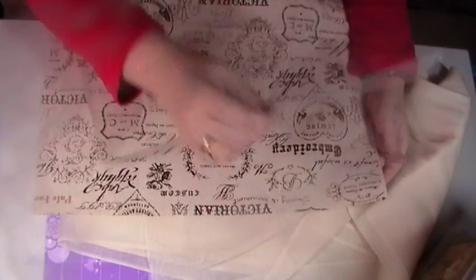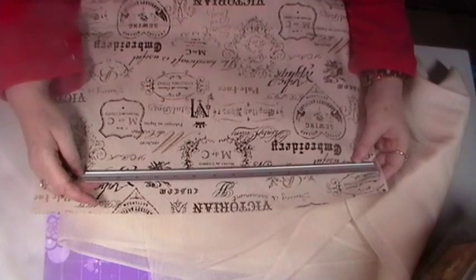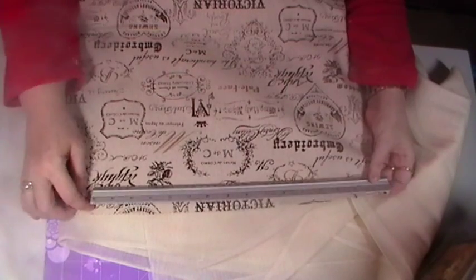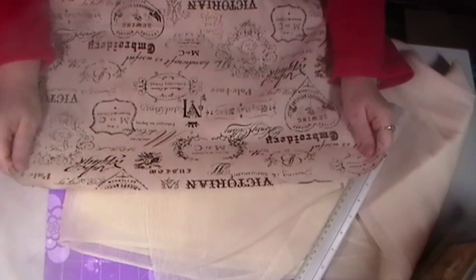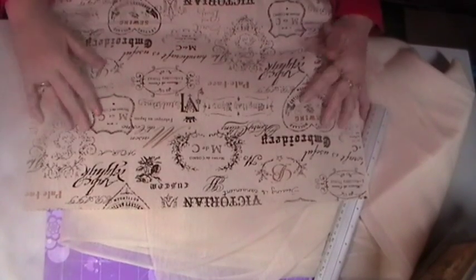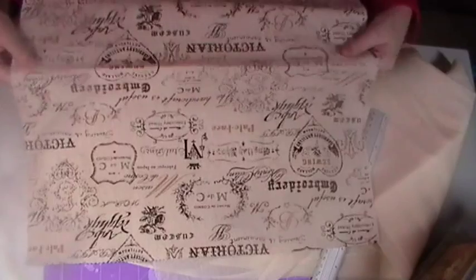It's not a huge piece of material, but it should be enough, because I want to make an 8x8 book. For an 8x8, I need 16 plus 2 inches, so I need a 20-inch piece. This is 16 by 21, so I've got just enough lengthwise, with a little bit left for the stitching. Widthwise, it's not a problem. So this is going to be my front cover.